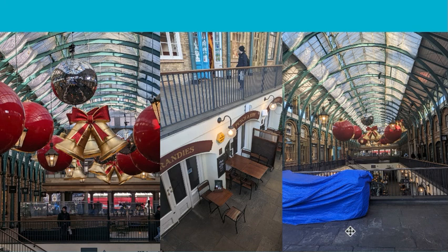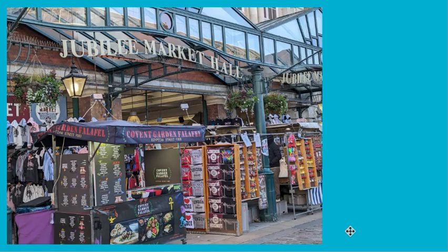And I want to just point out that right next door to Covent Garden is this, called Jubilee. You might have seen it because I flipped ahead. But Jubilee Market is right next to it, and it's cheaper. It's much, much cheaper. But they kind of reminded me, for the Hawaii folks, of an indoor stadium flea market.